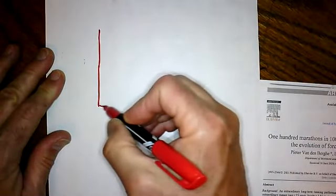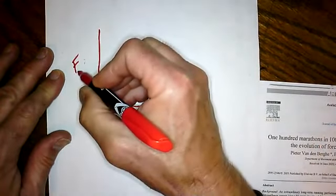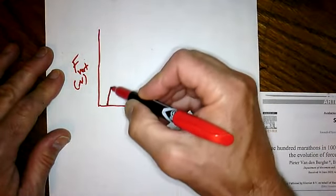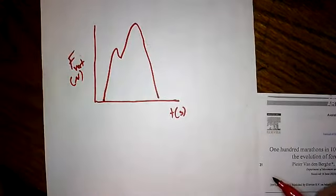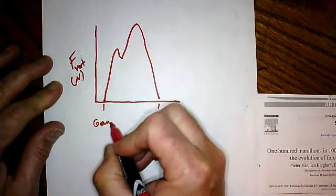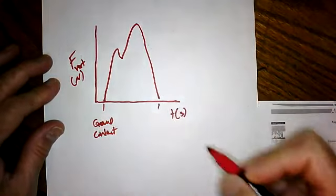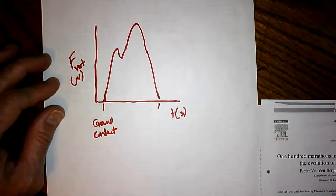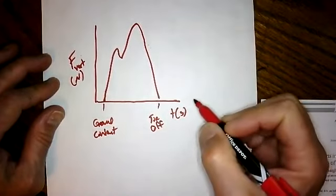So if we have someone run across a force platform, and I'm going to do just vertical force here in newtons, the person's foot would hit the ground, and we would tend to see something like this for ground reaction force. This is contact, this is toe off. So this is ground contact, and ground contact can be with the heel, the toe, or the midfoot. But for this paper, they're going to zero in on heel strikers. And then this is the point where the toe leaves the ground, so we call that toe off.